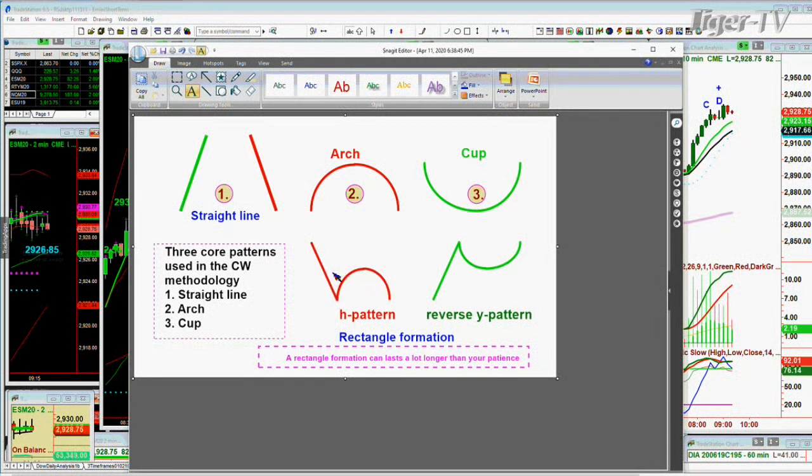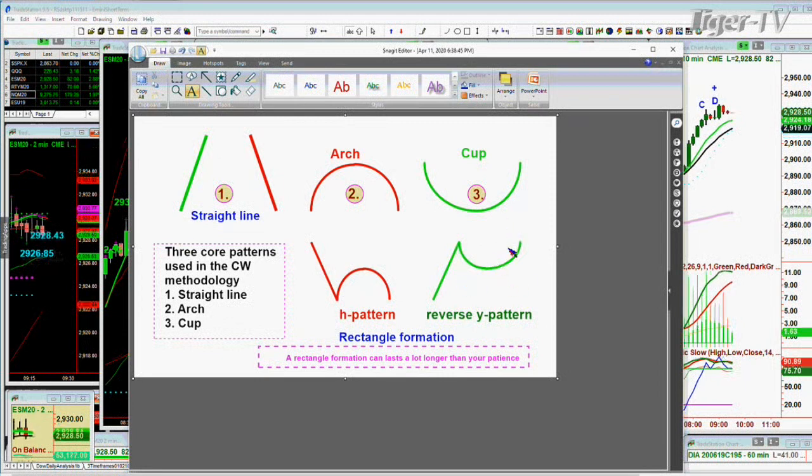h pattern, where you come down sharp, you try to rally, you make this little arch formation, then you pull back and it's red because if you take out that left side low, you can keep going down. Green because on the upside you make a move straight up, then you kind of hang around, make a cup formation. If you take out that left side high, it's a reverse Y pattern, you can go higher. And the other thing is I put in here a rectangle formation. A rectangle formation can last a lot longer than your patience.